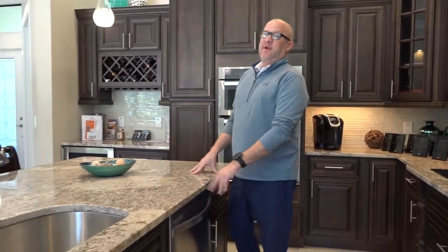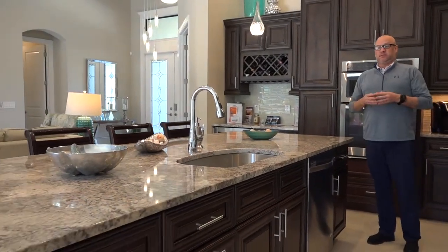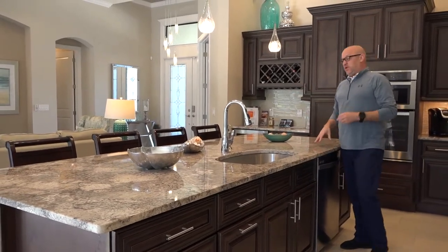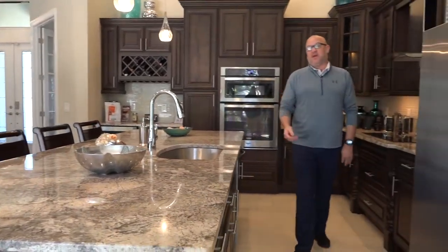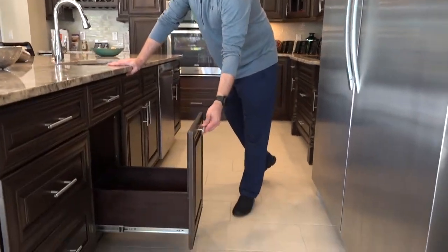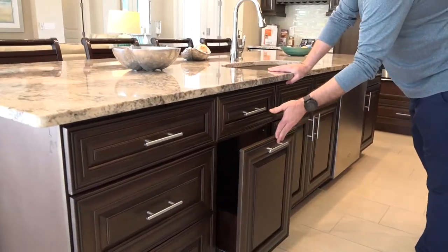One of the best features that we have for our Sailfish model is the kitchen island. The kitchen island for the Sailfish model is 10 foot long, and you can either do it flat or raised, but you can see here, this is a nice, big, beautiful island. Also in our island, another feature that's really nice, pull out garbage. Put your garbage can here and hide it away over here.